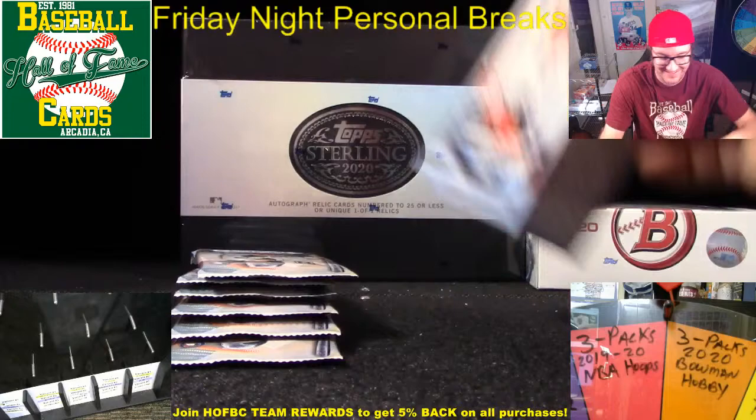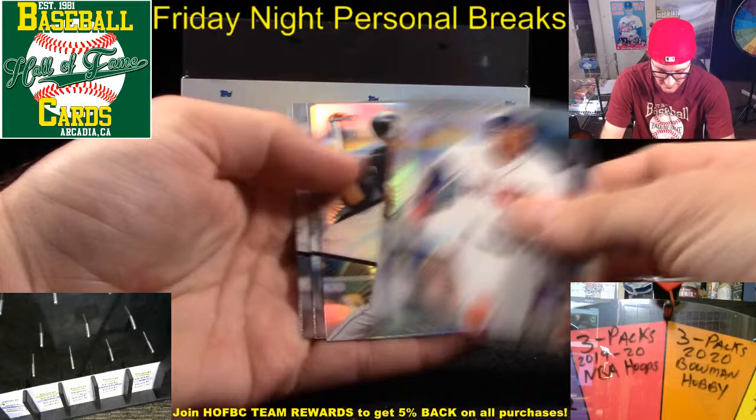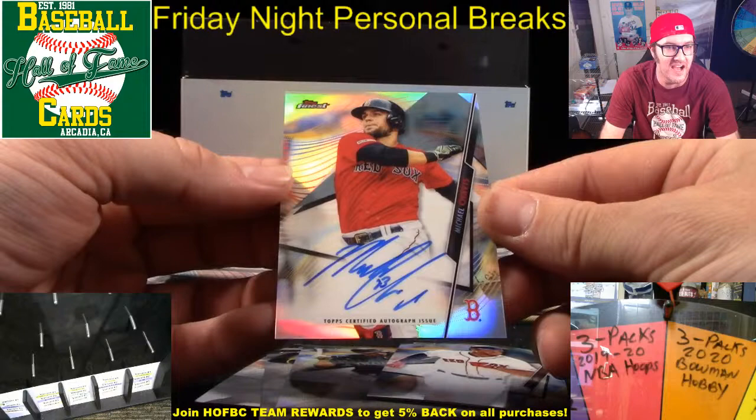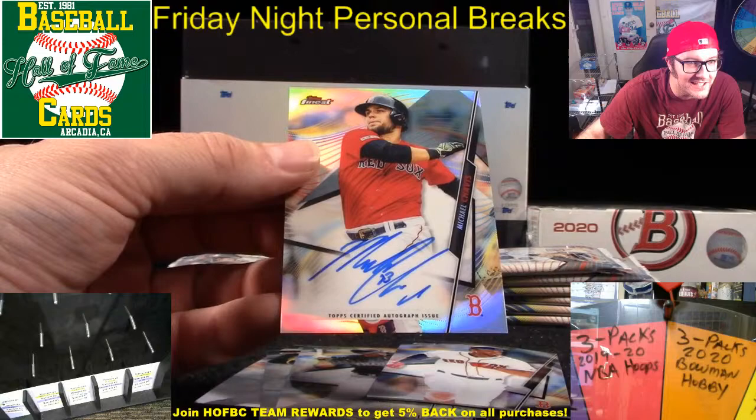All right, Topps Finest. Let's see what's up with this. Oh, autograph in the first pack, and it belongs to Michael Chavis, Boston Red Sox. Getting some love. Maddie, who else did you get matched up with? You got the Angels? Look at you go. You got the Red Sox, you got the Reds, you got the Yankees, and the Pirates, and the Cardinals. So a few nice teams in there.